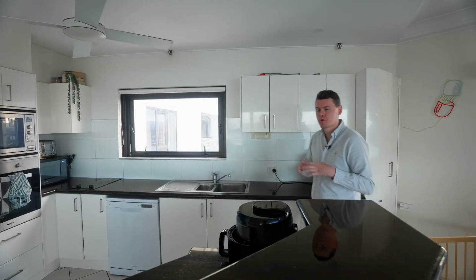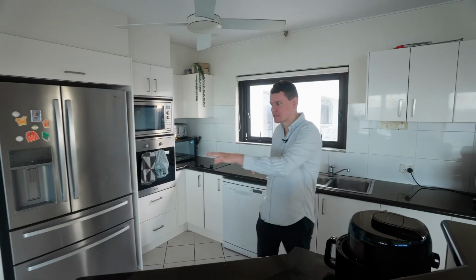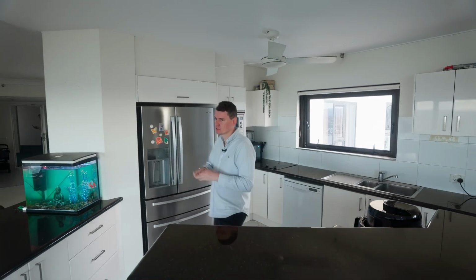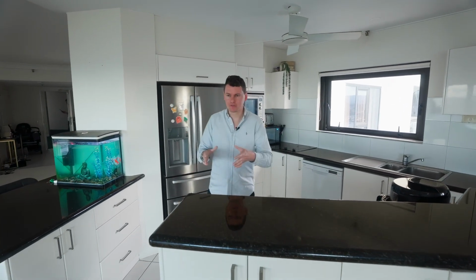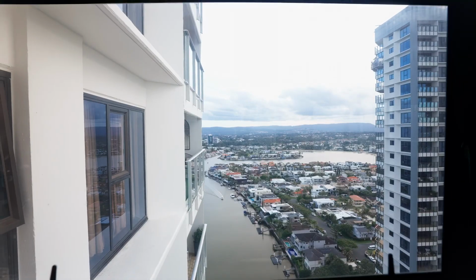It's the kitchen, perfectly situated here in the main living area, so it's all open plan. Lots of bench space with the islands there. Everything you need, plenty of storage. Looking out to the views as you're preparing your food and cooking. Really nice. You've even got a bit of an aspect out there and out there as well.